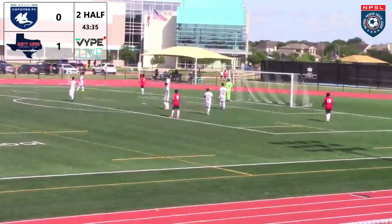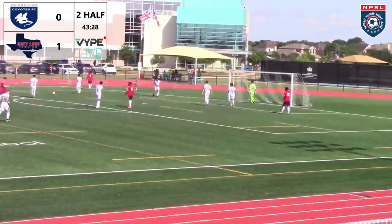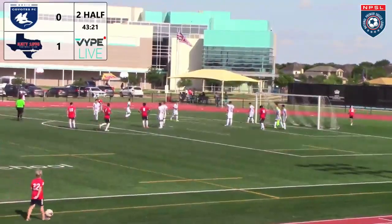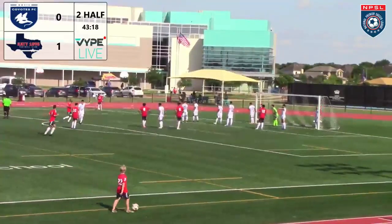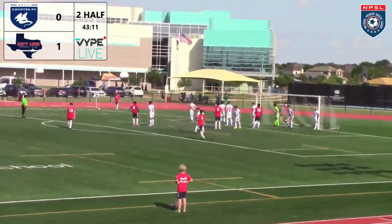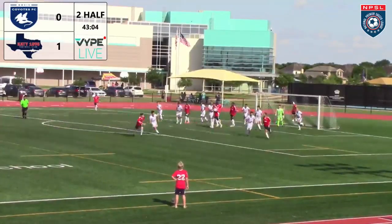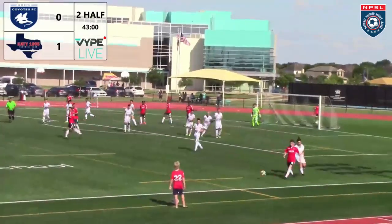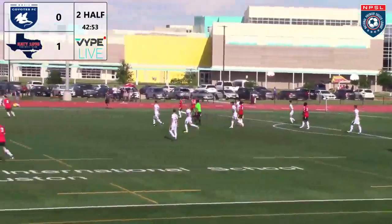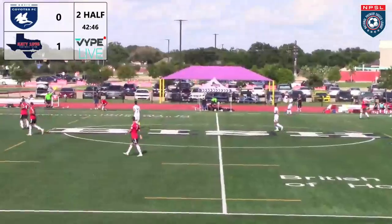And ball will probably be in favor of KATY 1895. Here's the inbound from the right corner. And Coyotes bounce it up. KATY able to regain possession as they'll set up on Coyote side of the field. And that ball will go out of bounds in favor of KATY.